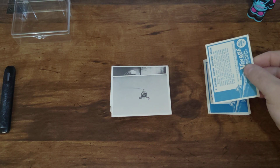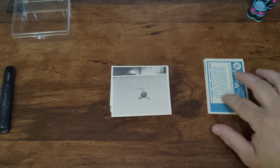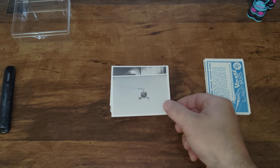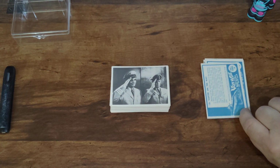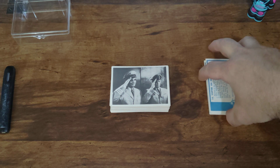The quality of the cards is excellent, as you can tell. I'm not going to put every card up to the camera, but I'll put some of them. None of them are in bad shape.